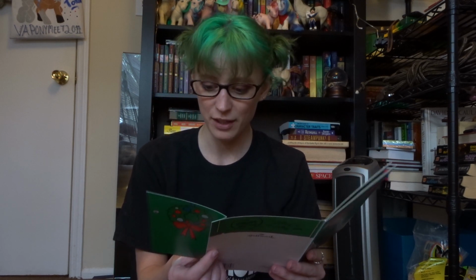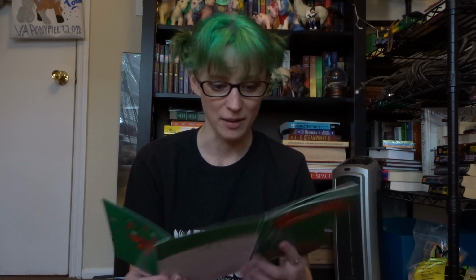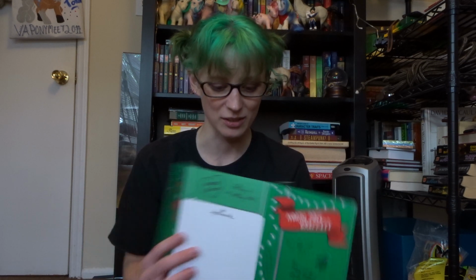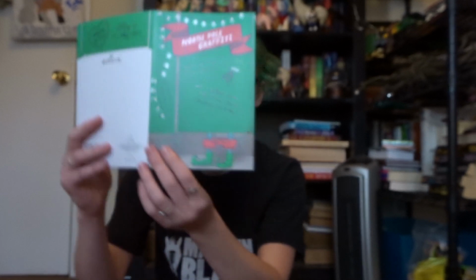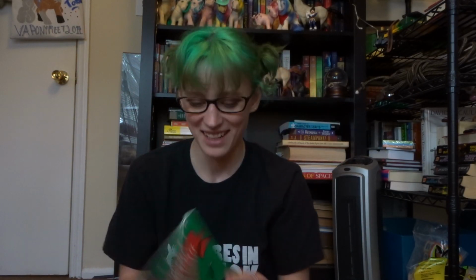So, my Secret Santa is Freak of Nature on Blab. This is really cute. It's like bathroom stalls and there's graffiti on the different ones. That's adorable. I love it. There's like little reindeer feet and elf feet. Okay, this is really cute. So I got my card. Okay, so now we're gonna start on this. Getting ahead of myself.